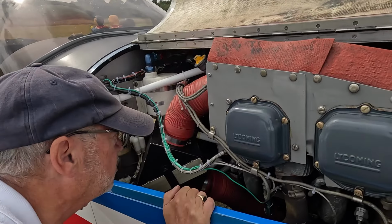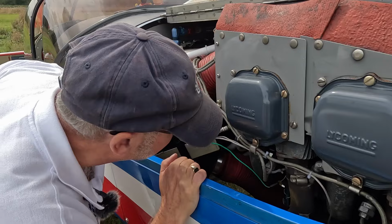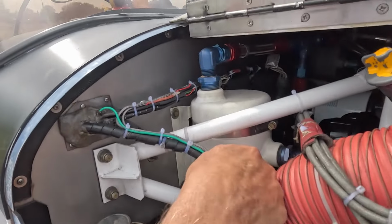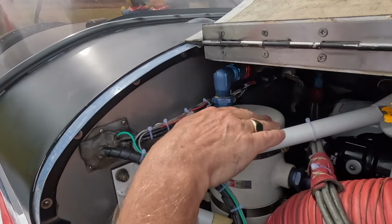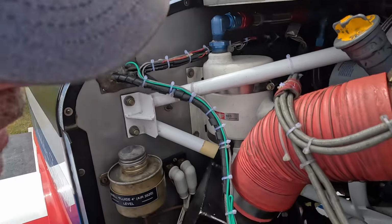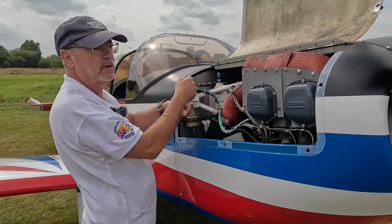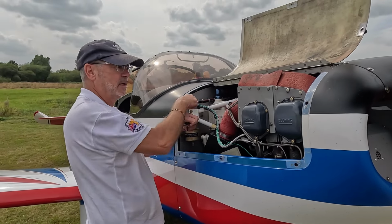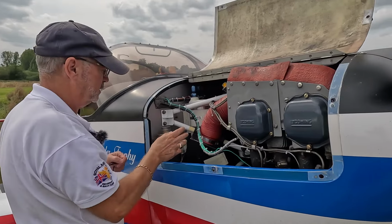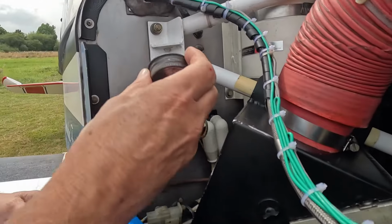And these Lycomings will run quite happily when the oil's just touching the bottom of the dipstick, although no one actually believes that. It puts far too much oil in and it all comes out. This is the inverted air separator for the inverted oil system, so that gets air out of the oil, and it's got a little tube somewhere down here, you can't really see it, with a ball bearing in it that goes up and down. When it's upside down, it lets the oil go the other way, if that makes sense. Yeah, that's all good. It's the brake fluid level, and that looks fine.